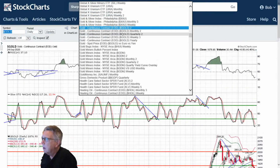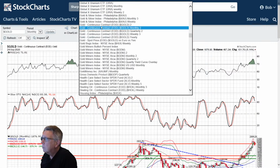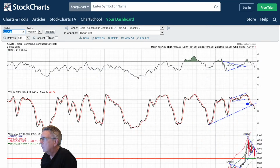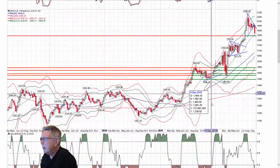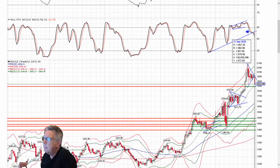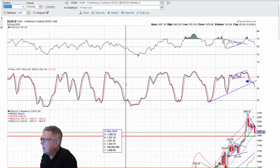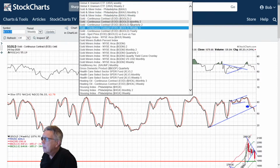Let's go back in time here again. Maybe I'm missing it. No, no real significant, no compelling reason why we bounced off of a number, with the exception of it's the rising 20 period moving average and 1850. Other than that, there's no platoon of buyers down there waiting to buy at that price point, I don't think. So I'm still nervous about gold.